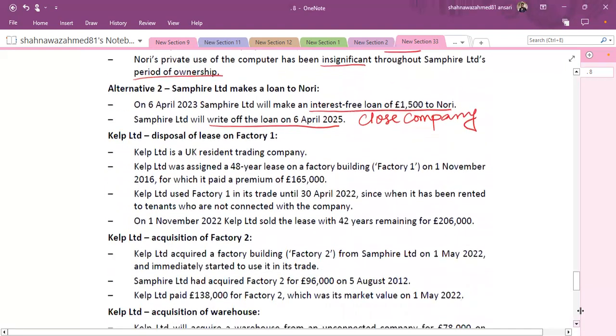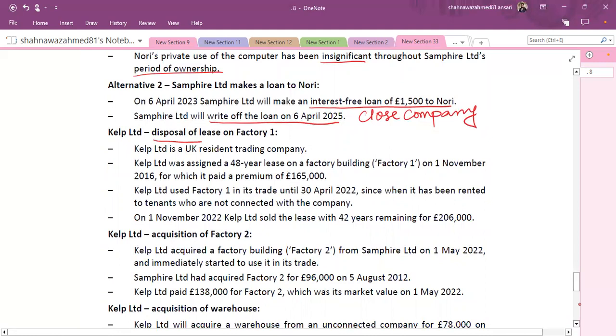Second thing is that Calp Limited disposed of a lease on Factory 1. Previously, it was assigned a 48 year lease on a factory building on 1st November, for which it paid a premium of 1,65,000. That factory was used in the trade, since when it has been rented to tenants who are not connected with the company. On 1st November, the company sold the lease with 42 years remaining for 2,06,000.